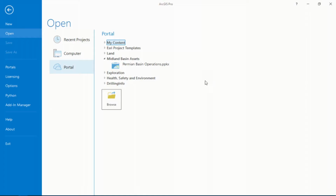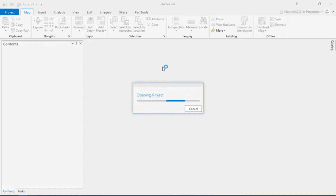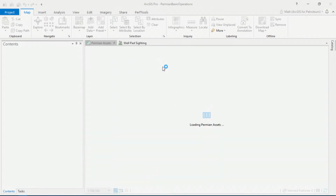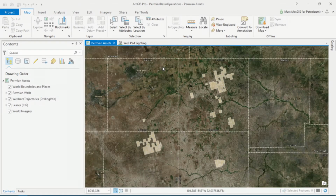All right. ArcGIS Pro enables you to streamline your GIS workflows, perform fast analysis, and quickly create maps to share across your organization. This will result in increased productivity and quicker, more intelligent business decisions. I can see here that we have an ArcGIS Pro project package titled Permian Basin Operations, which has been shared with me through our Midland Basin Assets Group. ArcGIS Pro project packages allow you to take all of the data and maps and package it to share throughout your organization, allowing business users to focus on accomplishing their business task instead of managing data or authoring maps.